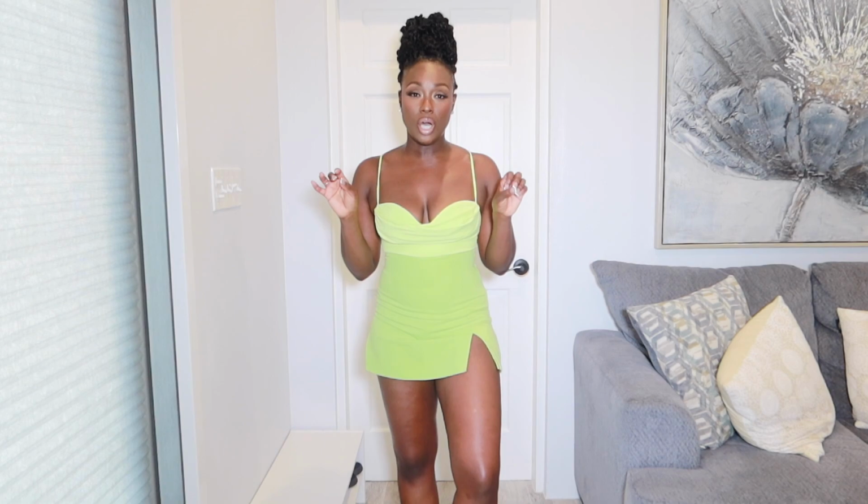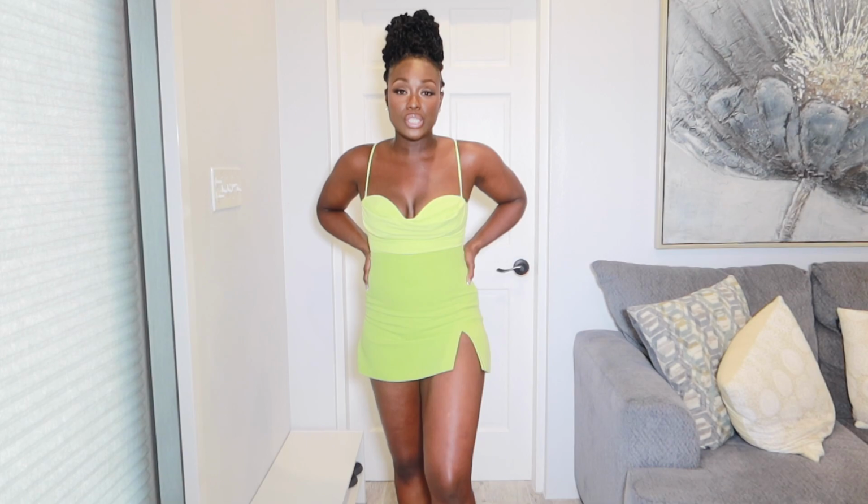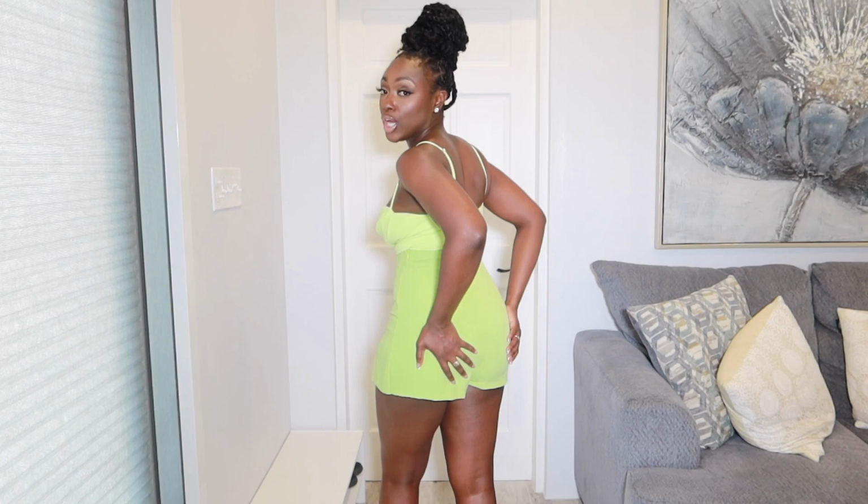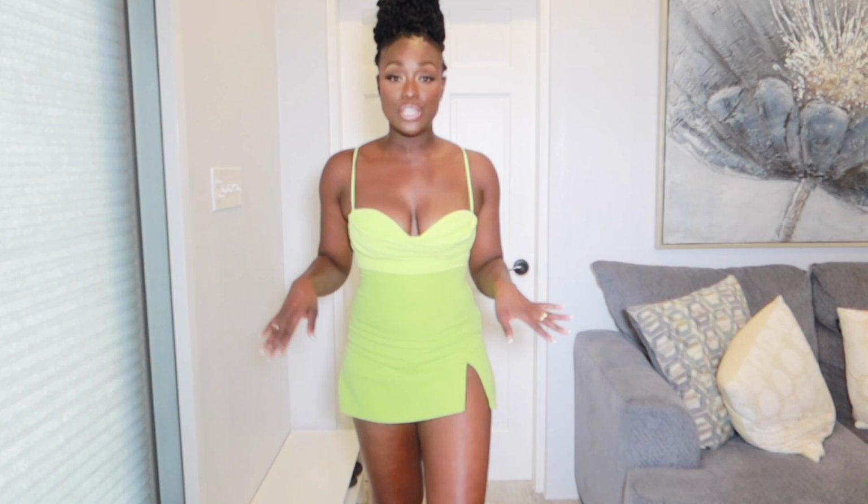I love it, love it, love it. The fit of the skirt is so cute, and of course it's on the shorter side, but because it's shorts underneath, you don't have to worry about being exposed at all. But the look of the skirt in the front, I think it is just such a cute number.